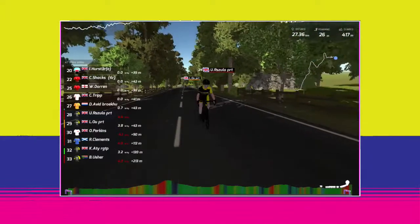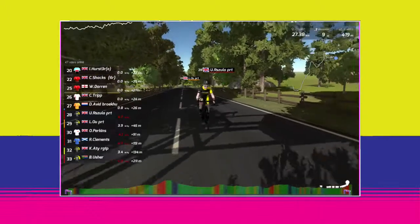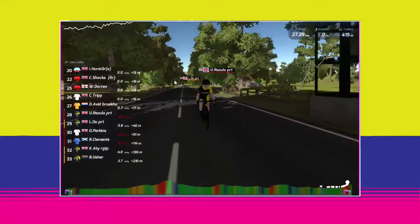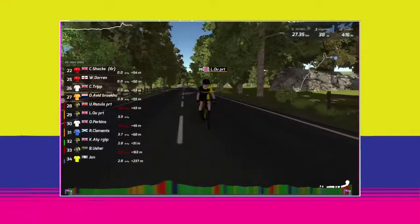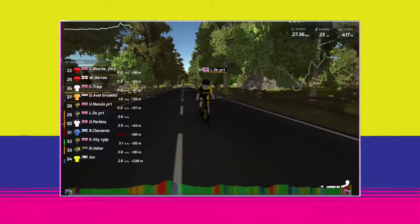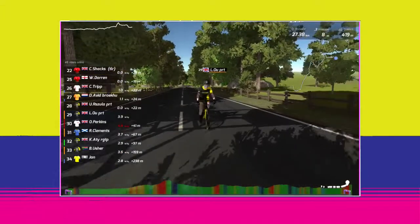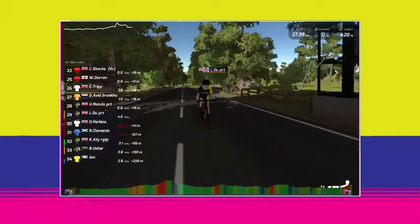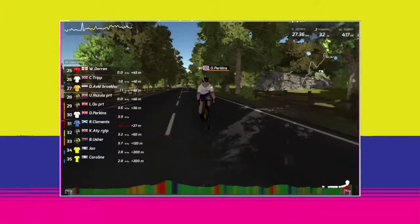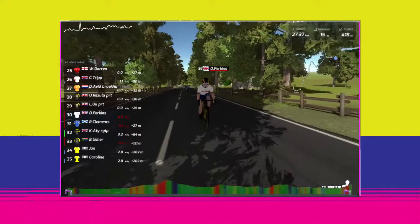Ursula obviously having good legs tonight, pushing hard, 8.8%, distancing Lou there, 46 metres. Lou's cranking out 260 watts on this punishing climb at the end of a race. Will always puts in interesting courses. Likes to put a steep finish line in.